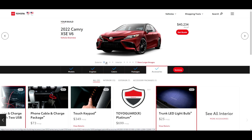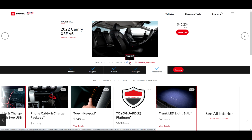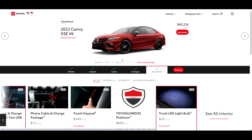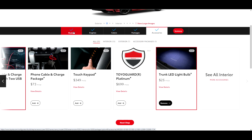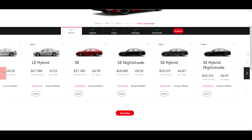Not bad. Very nice looking car. It looks very, very good. It's amazing how well these cars look. It's a beautiful car. So, anyways, guys, that is the 2022 Camry. And what model would I go with? Honestly, let's scroll all the way back here.